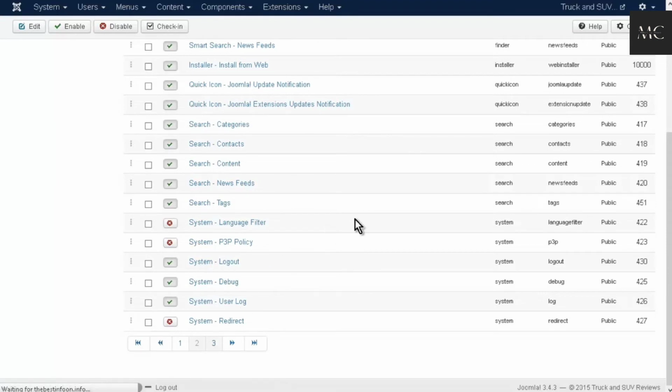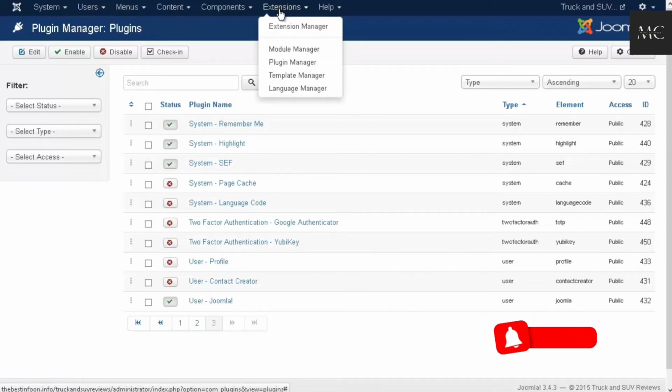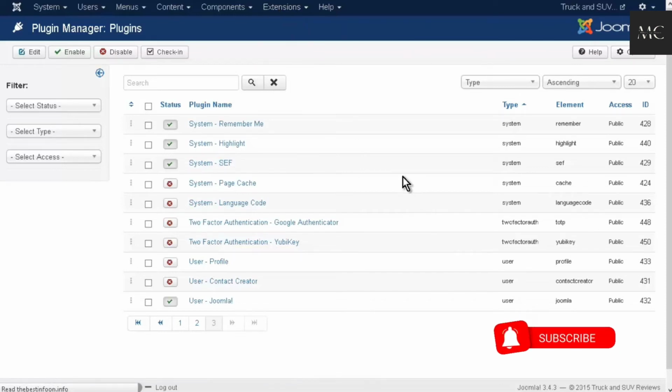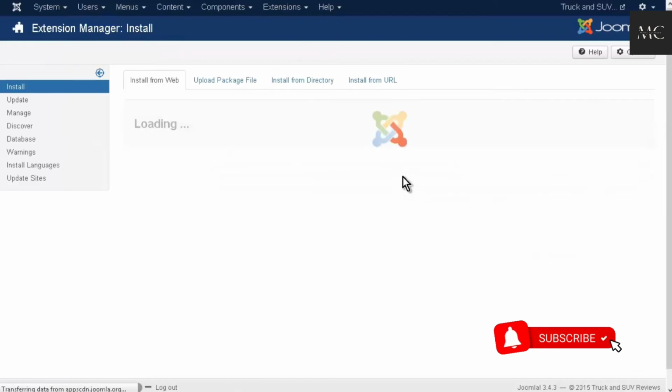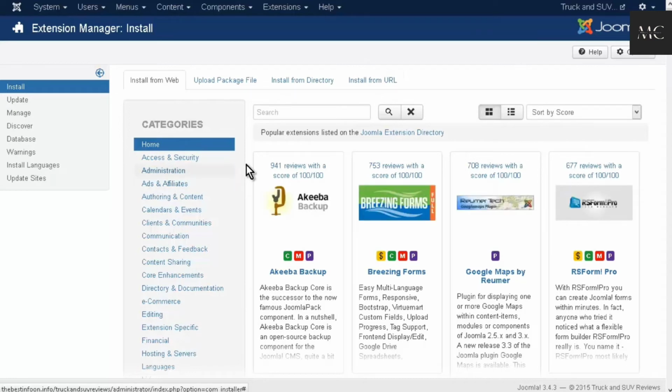All we installed was a theme for demonstration purposes, but you do the same thing when you are installing modules. All you have to do is, let's go to the extension manager. Now you remember this is where we installed the theme by uploading a package file. So you can do the same thing, or you can install from a directory on your server. You can install from a URL, and we enabled this install from web right at the beginning here, so we can go through these and install them from here.